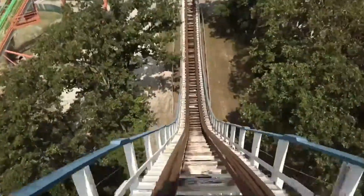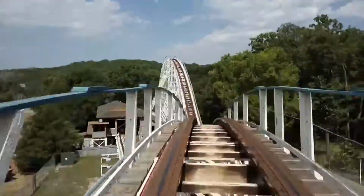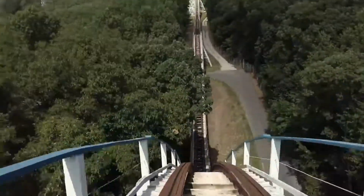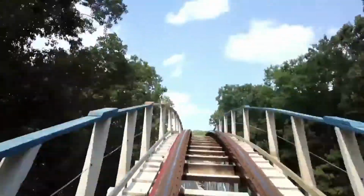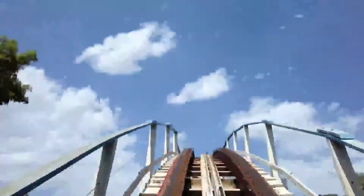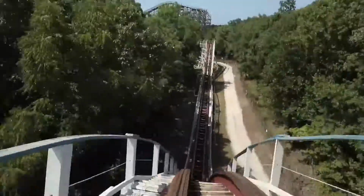Coming in at number 9 is Screamin Eagle, also at Six Flags St. Louis. This is another one of my favorite coasters to ride at my home park. Even though this is an older coaster, it still has great airtime and it's very smooth for its age. There are a few moments in this ride that give really good airtime, and another one of my favorite things to do on it is ride it at night. And also, usually this coaster is best in the back row.